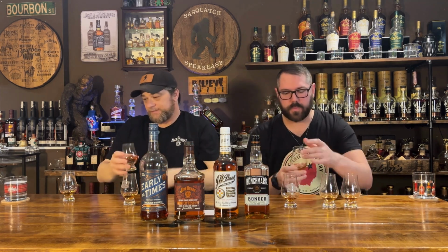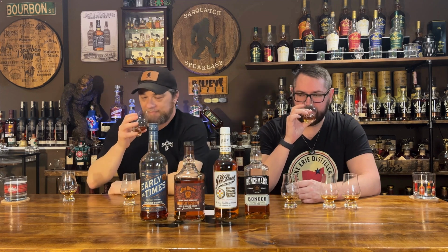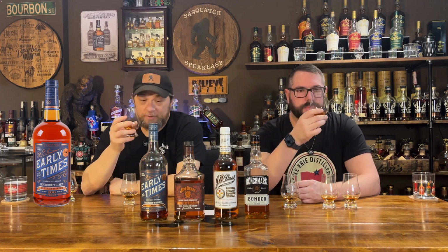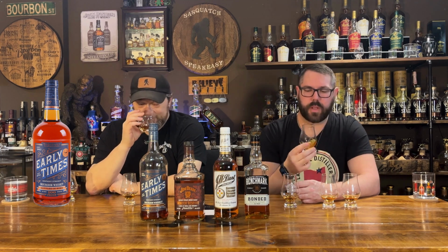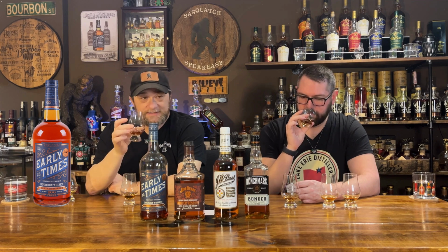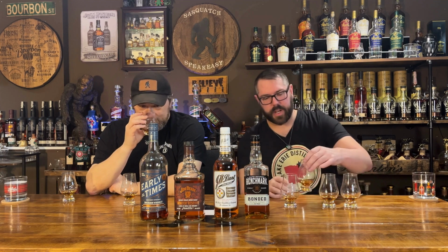Okay, we're going to go to C. Hey, a Michter's glass. Oh, that's got a nice nose. That's caramel, and vanilla and brown sugar. This has got a little toffee. This is the best nose so far. A was nice and kind of sweet and vanilla, but this one is more robust. Yeah, I agree.